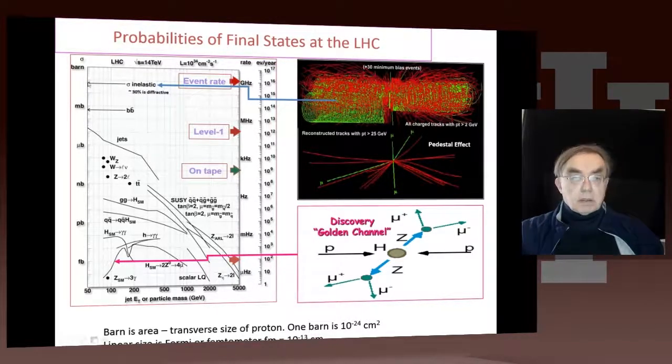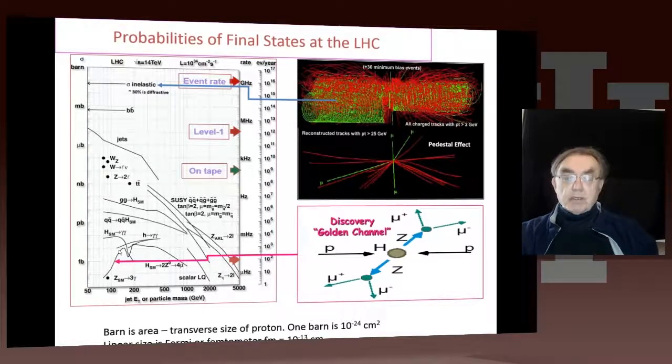And here we have the usual event. And then back down here, how many orders of magnitude? 1, 2, 3, 4, 5, 6, 7, 8, 9, 10, 11. Down 11 orders of magnitude, or 12, or 13. Here we have Higgs particles. So they're very improbable. That's why you need this incredible trigger to get rid of the normal events.